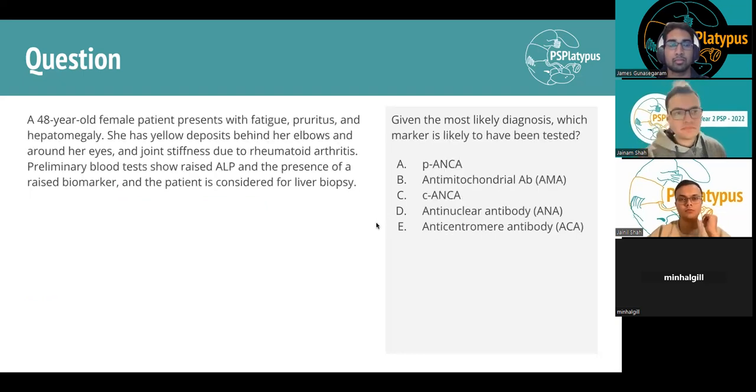Another one that's very similar. A 48-year-old female patient presents with fatigue, pruritus, and hepatomegaly. There are yellow deposits behind her elbows and around her eyes, and joint stiffness due to rheumatoid arthritis. Blood tests that you've ordered show a raised ALP and the presence of a raised biomarker, and so the patient is considered for liver biopsy. So given what you think the most likely diagnosis is, and I know I haven't given you a lot, which marker is likely to have been tested?